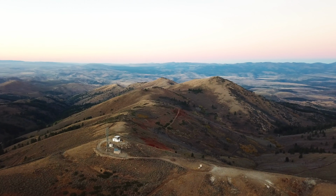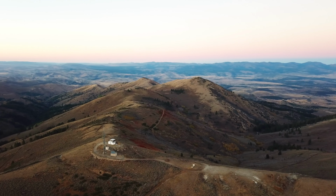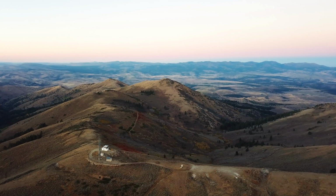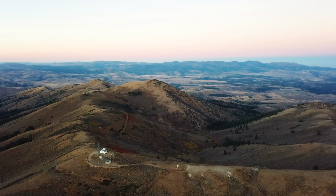So this ride was extremely cold but extremely rewarding. I would say I'd give it an 8 out of 10. A great dual sport ride, but no single track in the area.